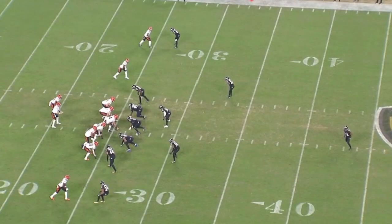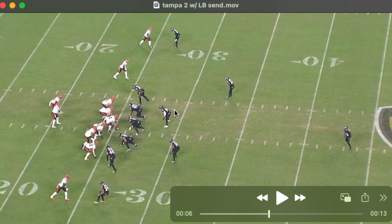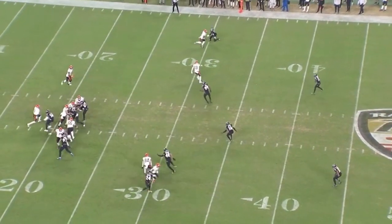This is yet another Mike Macdonald Tampa 2 disguise. Josh Bynes is going to rush from the linebacker position. He gets home in a hurry. We'll watch it, and then we'll break it down a little.